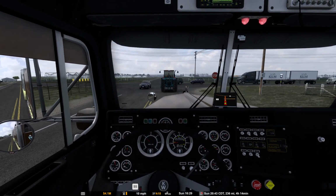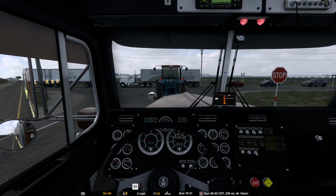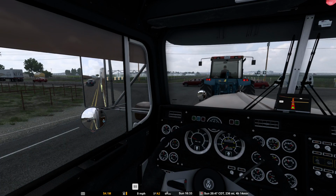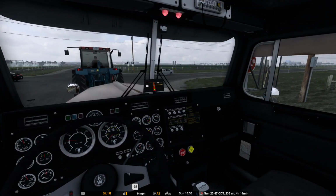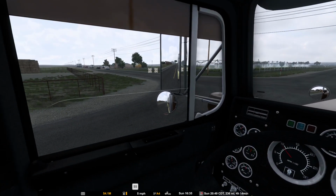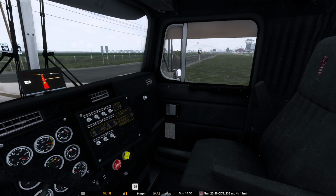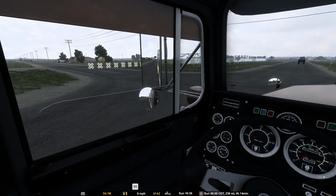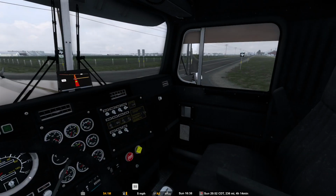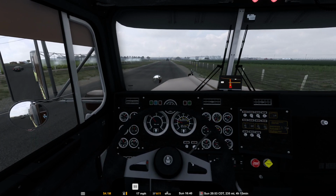Continue straight. No problem, Morgan. We will. Wow, traffic is insane in here, guys. That's all clear. Just waiting for this guy. Come on, dude. Let me go. Come on. I don't get it, why they stop and you stop and they stop, and then when you start moving, they start moving. Just make up your mind.